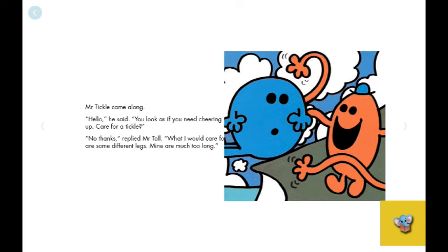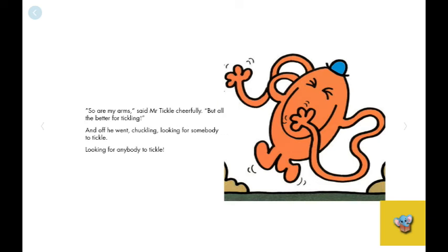Mr. Tickle came along. Hello, he said. You look as if you need cheering up. Care for a tickle? No thanks, replied Mr. Tall. What I would care for are some different legs. Mine are much too long. So are my arms, said Mr. Tickle cheerfully, but all the better for tickling. And off he went, chuckling and looking for somebody to tickle. Looking for anybody to tickle.